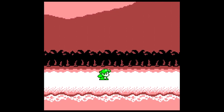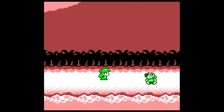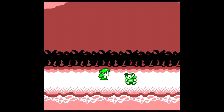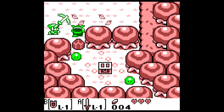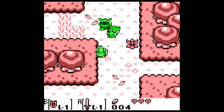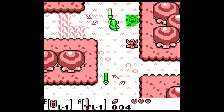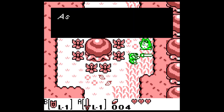It has spectacular graphics for the Game Boy. There's a ton of options for how you want to play this game. And just being able to swap out both the sword and the shield was just really awesome. This game is great. It's absolutely great. If you don't get a chance to play it on the original Game Boy, definitely check out the remake on the Switch. Link's Awakening is one of the best Zelda games out there.